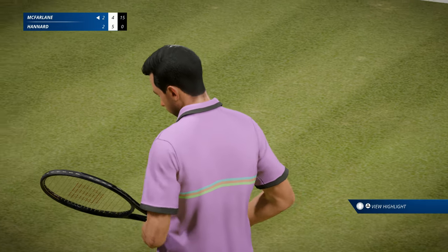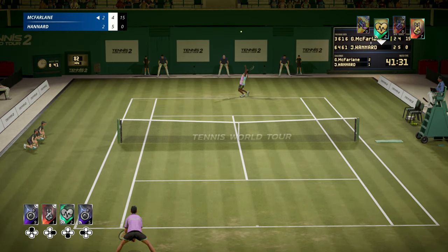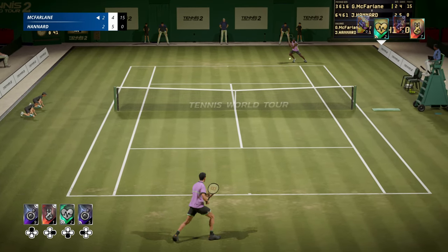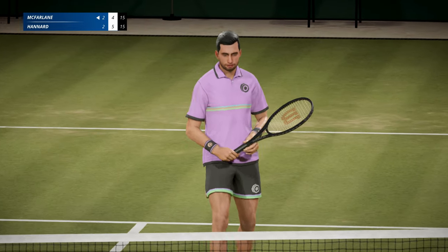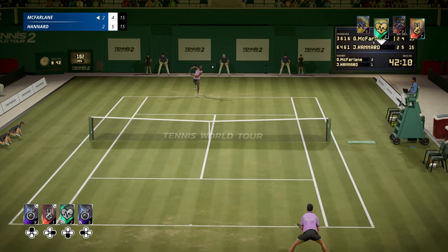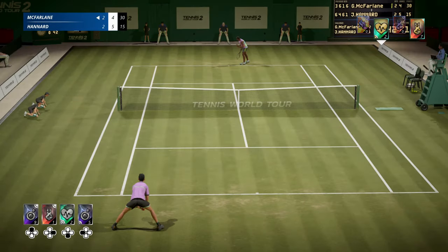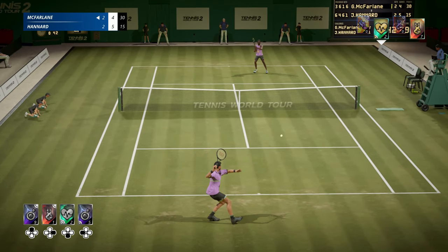Oh, lovely. That was the first real rally that we've competed in for quite some time. Quiet, please. Thank you. Oh, that's wide. And remember, he's serving to stay in the match here. Out. 30-15. Slightly long. We were in it there. Come on!